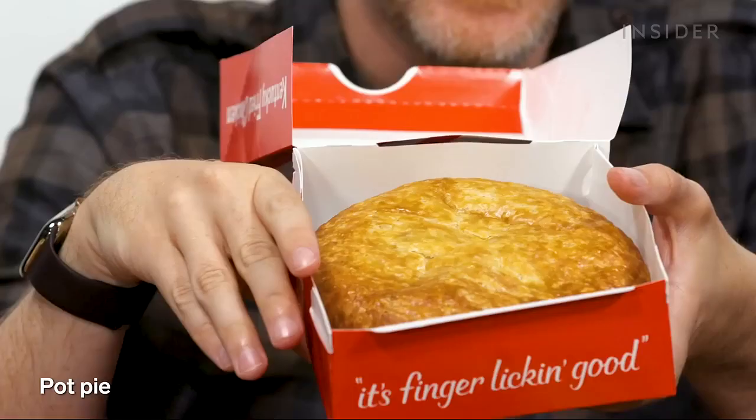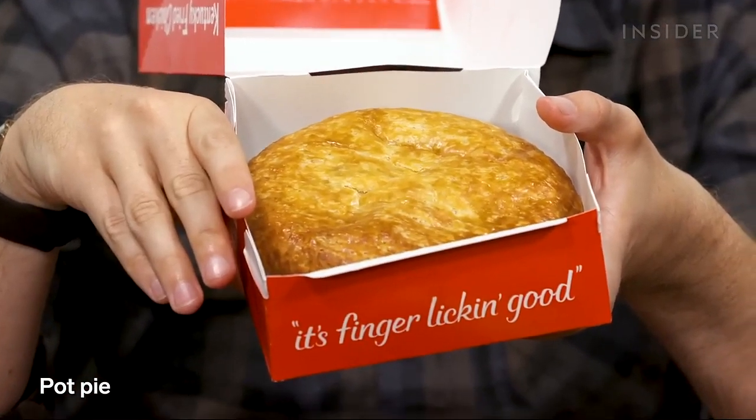I don't want to disrespect any of the pot pie heads watching, but I've never seen anyone order this. I've never seen anyone eat this. This thing is gigantic. You can't get this as a side. So someone in this country, assuming lots of people, are walking into Kentucky Fried Chicken and getting a pot pie. I don't know why you're doing this. Pot pie is perfectly fine.